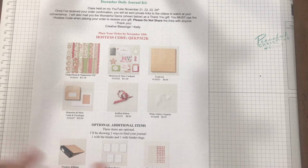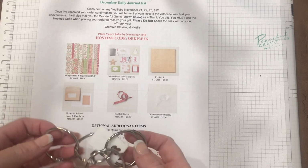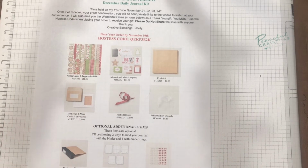And then depending on how you want to bind your album, you're either going to need our pocket album and a packet of the pocket pages, or binder rings, okay? You are also going to need Tombow all-purpose liquid glue or an adhesive of your choice. I do not recommend any kind of double-sided tape runner because over the years that glue will come apart. I recommend a liquid glue. So fabric tack, glitter glue, all-purpose liquid glue, a liquid glue of your choice.